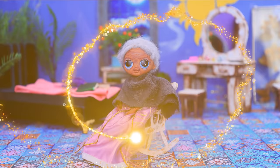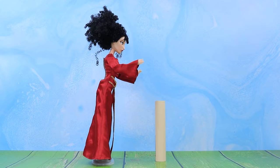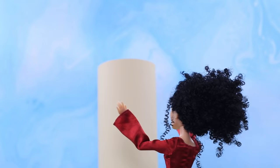Rapunzel has had a very interesting life. Let's learn about her fairy tale life together. Mother Gothel brought us some paper. Her magic made the roll turn huge. Snap! And the tower got an observation deck.